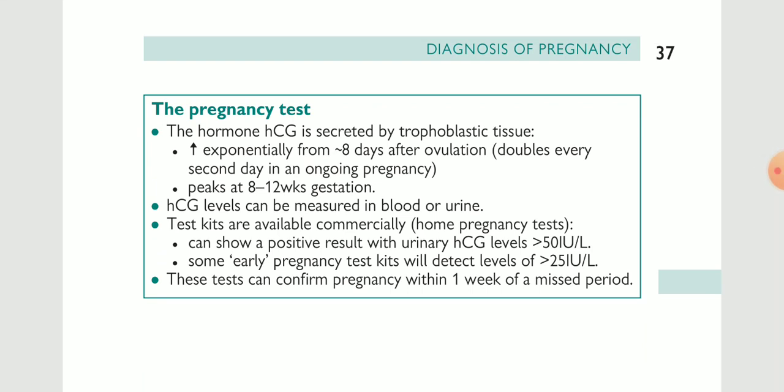So there are some laboratory tests. We can take a blood sample or do a urine analysis to check the human chorionic gonadotrophin hormone. The pregnancy test detects this hormone, which is secreted by the trophoblastic tissues and increases exponentially from approximately 8 days after ovulation and 6 days after fertilization. It reaches its peak at 8 to 12 weeks of gestation. So this is a very important hormone which helps us to confirm the pregnancy.